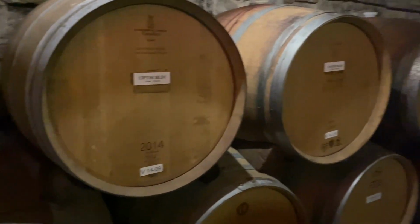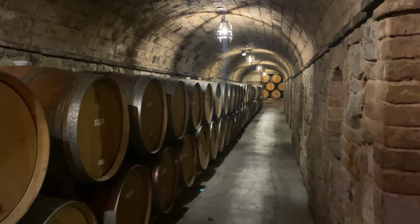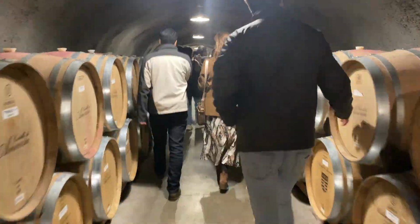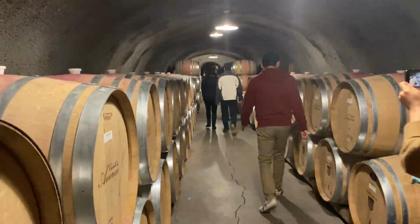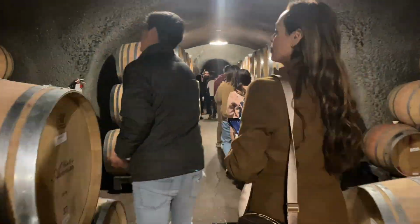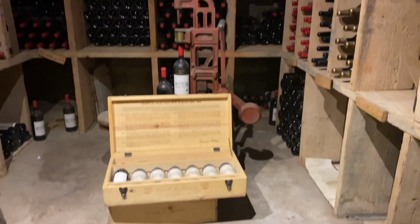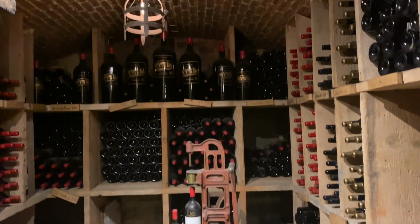As you go on with the tour, you are shown some really cool underground rooms that are actual wine cellars. There's also rooms where they store these crazy huge bottles that just sit for years waiting for the perfect moment to be opened. And even the owner's like personal stash is down there.